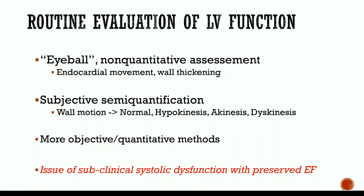But the whole issue with a lot of these disease states, whether it be cardio-oncology, mitral regurgitation, or coronary disease, is that a lot of times there's subclinical systolic dysfunction before the actual EF drops. And we're seeing some more studies now. I mentioned one with hypertension, but also one recently came out with mitral regurgitation, where the subclinical fall into systolic dysfunction is actually predictive of worse outcomes even before the EF drops.